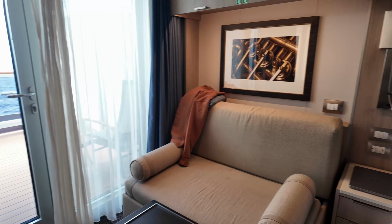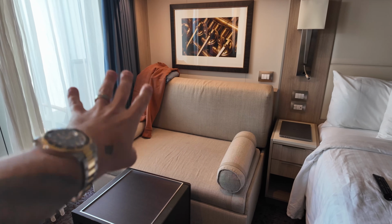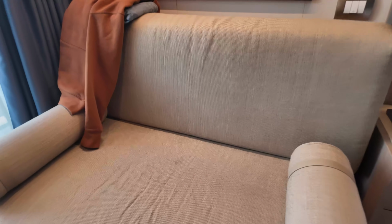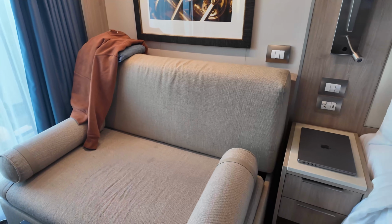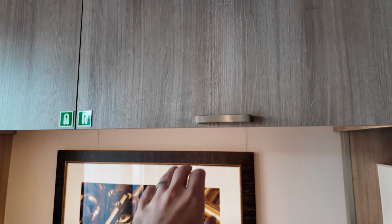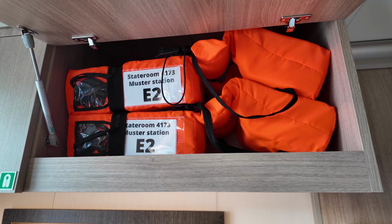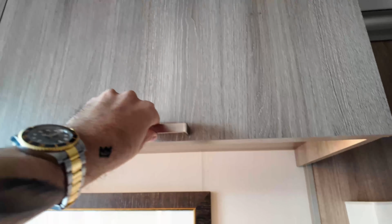All right, let's go over here. So this is kind of the living area. You can see I have some clothes over here. These are the clothes for when I depart. I put them aside just so they're out of the way. You've got a couch here. Not loving the stains I found all over. I did not do those. Those were there when I got to this room. Not loving that, but not too big of a deal. Up here, this looks like additional storage, but it's actually not. This is where your life jackets are. So good to know, something you should know.